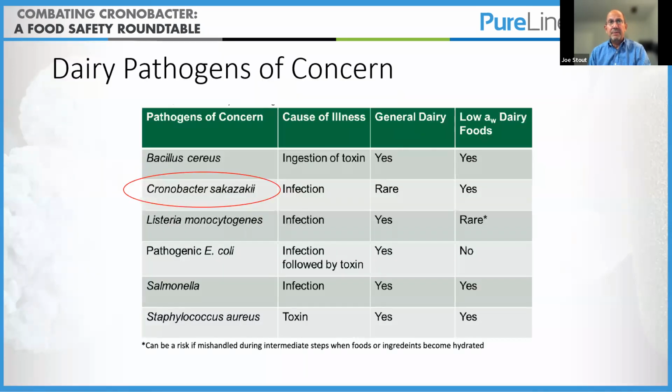So there are a lot of dairy pathogens of concern, but today I'll just focus on Cronobacter, as Martin indicated. But there's a whole plethora of different challenges that the dairy industry faces. Many of the controls that we'll talk about here apply to Salmonella, for example, and to other organisms as well, especially in low moisture environments.